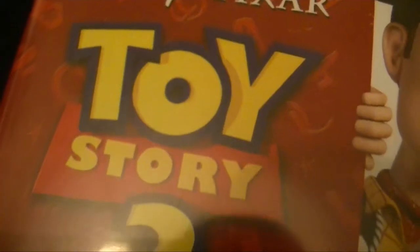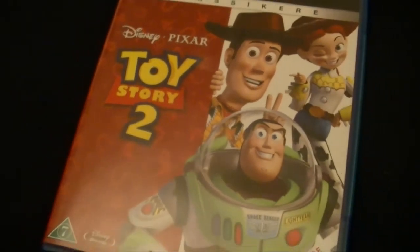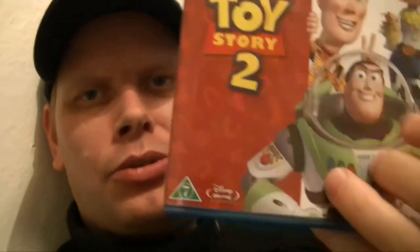I love it, and you can't have number 1 without number 2, so I got that too. Yeah, that sounds great, right? And number 2 also contains a very nice story. It's about this toy collector who kidnaps the toys, and he wants to send them to Japan or China, I don't remember. And Buzz Lightyear, Star Command, he has to defeat his number 1 enemy, Zurg or something like that. But it's a very nice story too.